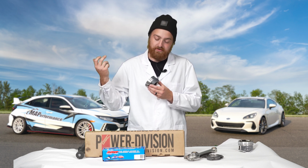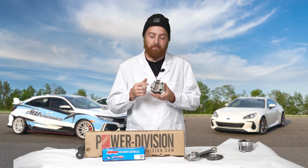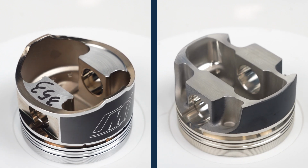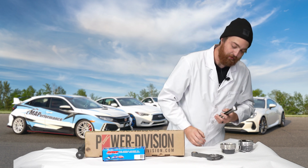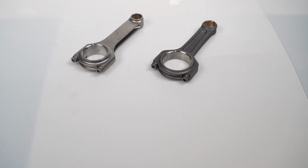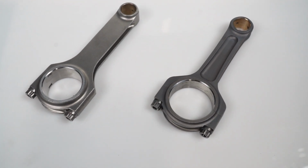Also with this stage 2 piston, we have a little bit larger oil ports and also a much larger wrist pin boss. What comes after your piston and after your wrist pin? Well, it's your rod, of course, silly goober. Class is in session. So in front of me, I have 2 different constructions of rods. We have an I-beam rod and an H-beam rod.